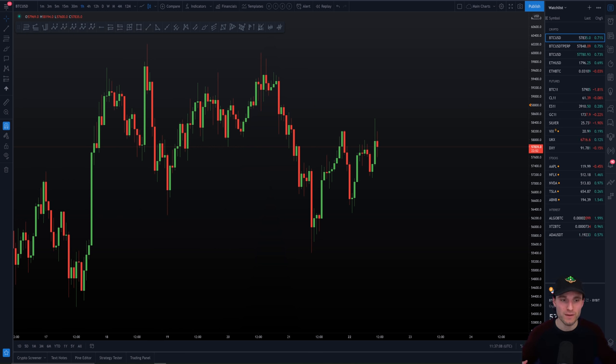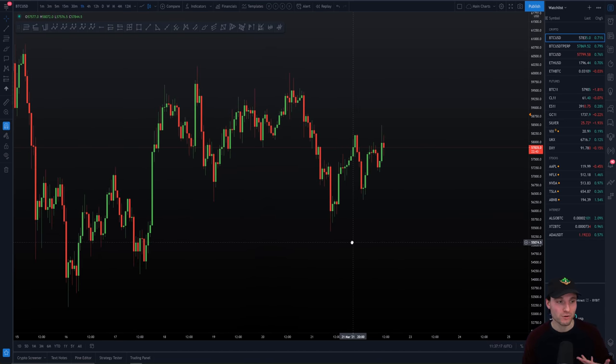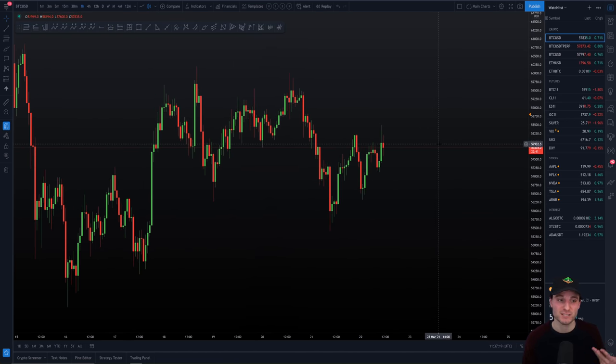I want to start here with Bitcoin and some important levels that I'm going to be looking at today. So first of all, we can see that Bitcoin over the past few days really has been going more or less sideways. We are very much range bound. What does this mean? Well, generally speaking, when price heads down towards the lows of the range, you look for longs, and when price heads up towards the high of the range, you look for shorts.